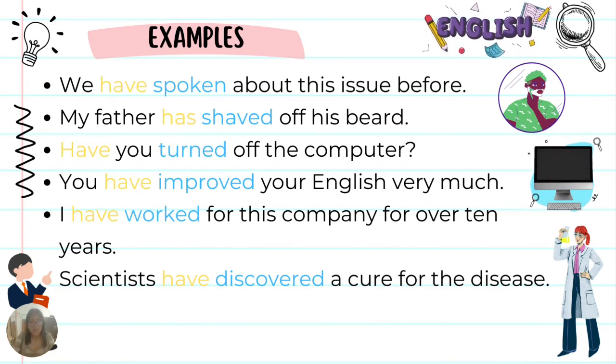Examples. We have spoken about these issues before. My father has shaved off his beard. Have you turned off the computer? You have improved your English very much. I have worked for this company for over 10 years. And finally, scientists have discovered a cure for the disease.